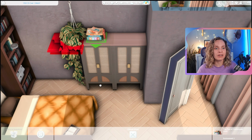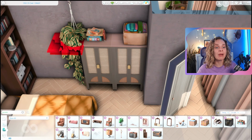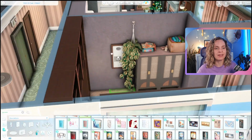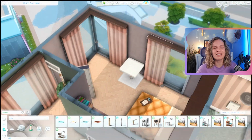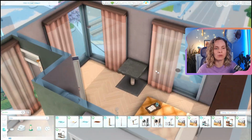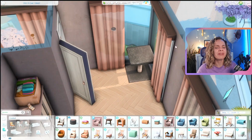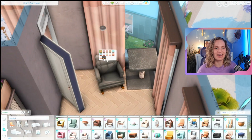But yeah, this is the dresser situation that I was talking about before. As you can see, I merged two of them together. If you get rid of one of them and merge the other one a little bit further into the wall, then there should be enough space for your Sim to walk around the bed. I think it's literally just the second dresser that's in the way. So you could get rid of that and then that's fixed. But I really liked the look of the two of them together with the hanging plant and the clutter on top, so I decided to kind of leave it there.